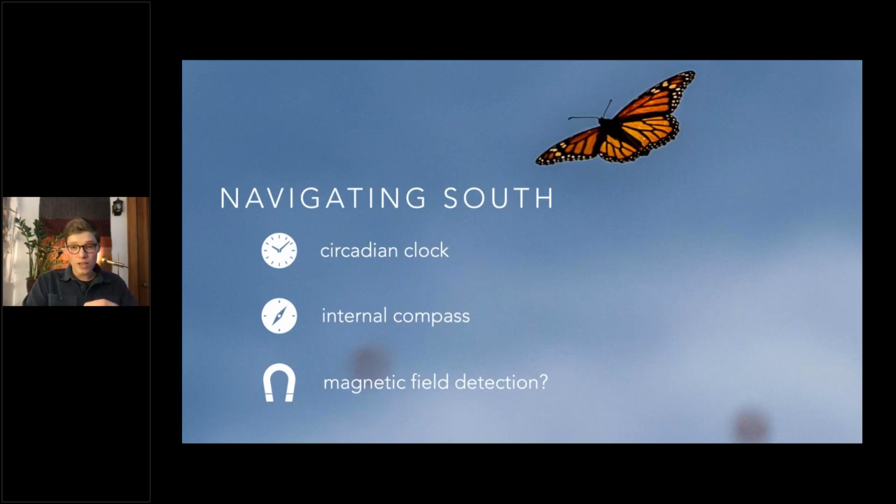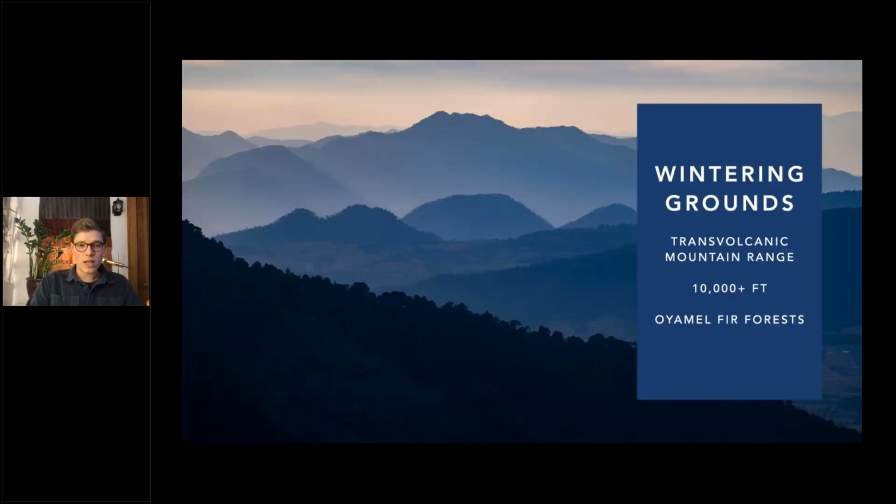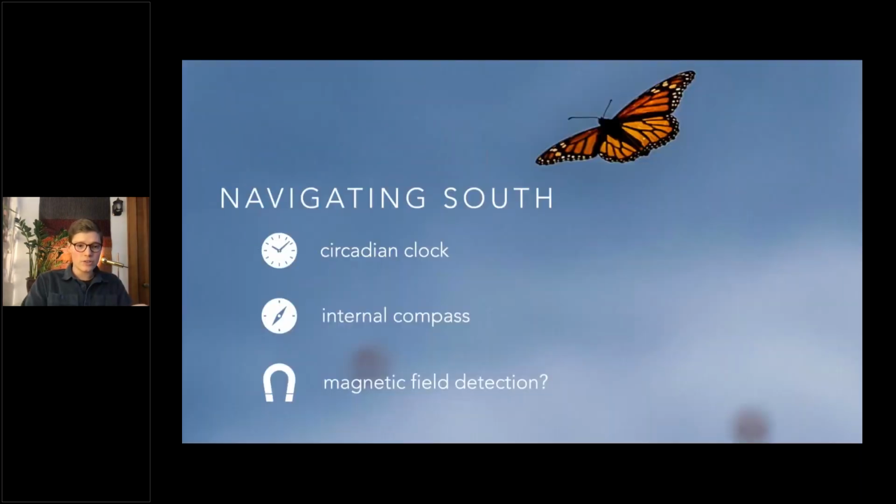And then what's really interesting is that the particular place where they're headed, these transvolcanic mountains in central Mexico, there are actually magnetic disruptions that are caused by those mountains that throw off compasses because of all the heavy metals that are in these volcanic mountain ranges. And it's believed that that is one of the last signals that helps the butterflies hone in on their particular location to be able to get back home.